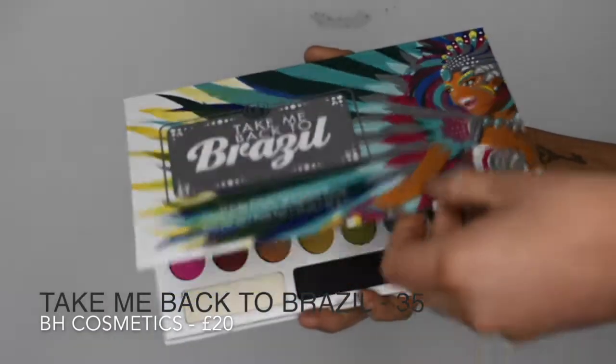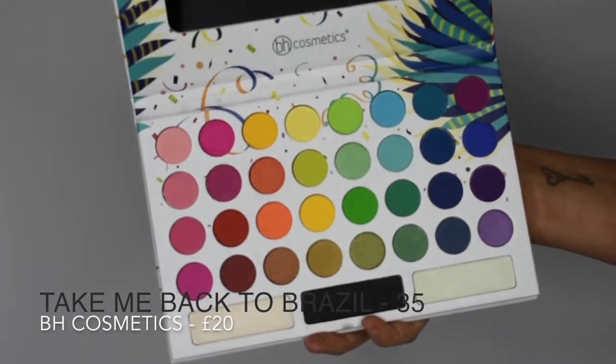This was also £20. There are some really good palettes out there that you don't need to spend so much money on. You know how much I love the Morphe palettes. Yeah, and the Joreva's Place, they're only like 20 quid a pop. Getting back to this one, I've never tried BH Cosmetics before. This is the first product I've ever had from them.